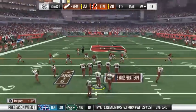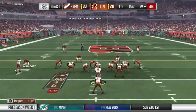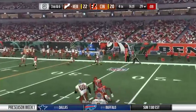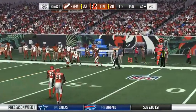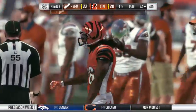Completed pass on 2nd down. Now it's 3rd down as the defense looks for the stop. Hurry up, here we go. Now they'll throw here out of the gun. And it's a short one here, complete to his tight end. It's a 4-yard pickup, and that's going to bring it up a 4th down.